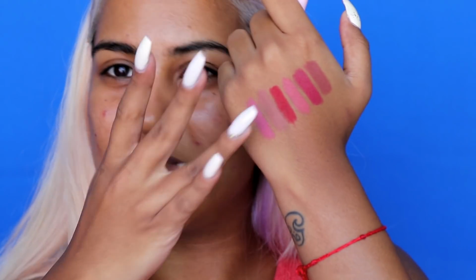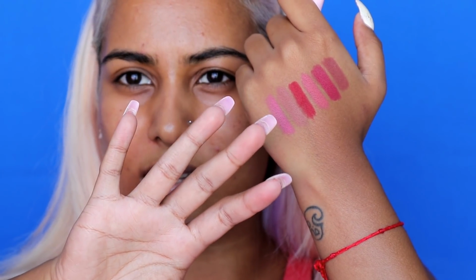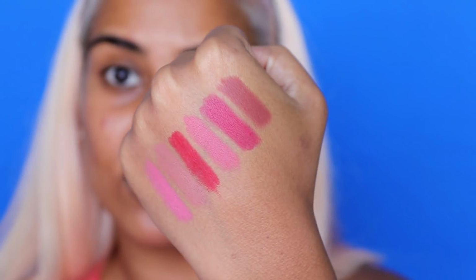I just want to touch the formula to see if there's any transfer. Doesn't look like there's any transfer. Obviously I will try one of these later on in the video once I have my foundation on and all that stuff, but so far these swatch amazingly. They glide on the lips amazingly. I'm already sold, and it's not even on my face.